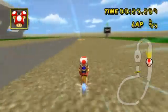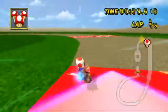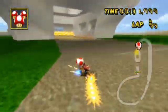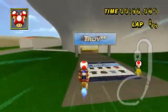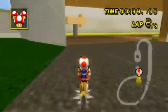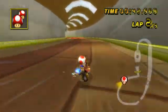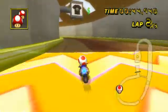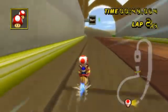But the track itself, it looks pretty decent, I'd say. Has some interesting theming. Yeah, that's really all there is to say about this one. It's overall a pretty solid track, I'd say. Not the best, not the worst, though. So yeah, that is going to do it for Troy's Teespring Trek by HMan6516.